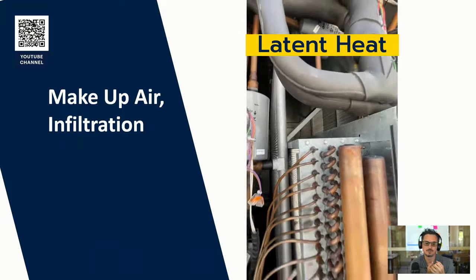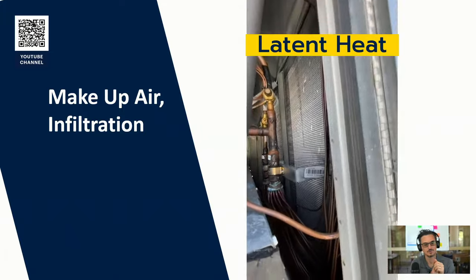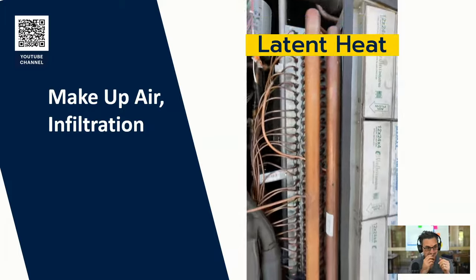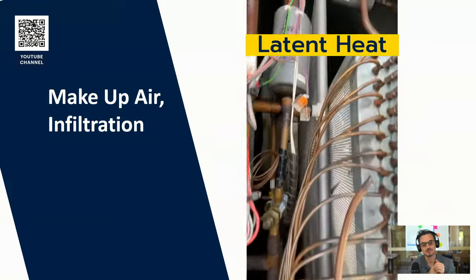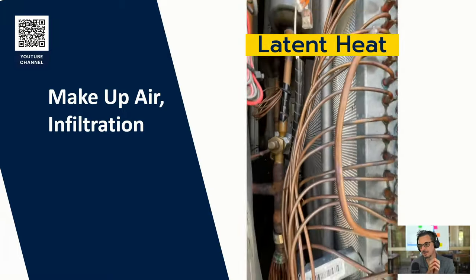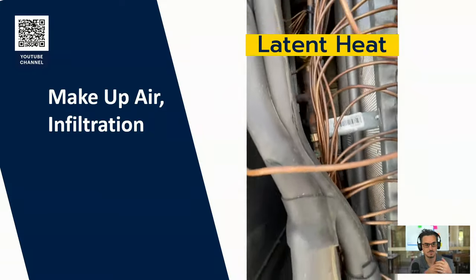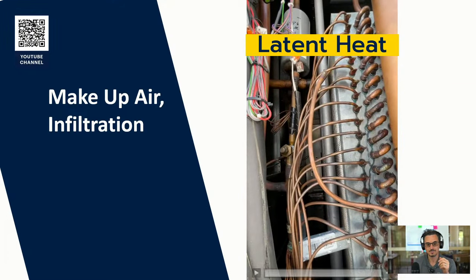Another component of latent heat in the space is that we have to bring outside air in for ventilation, right? And if you're not treating that makeup air properly, if you're not dehumidifying it properly, or you're leaving the coil at 65 degrees when you should be leaving at 50, et cetera, these processes can add latent heat to the space, and a lot of latent heat. The other way we could add latent heat to the space is from infiltration, right? Old buildings leak, you might have windows that aren't sealed properly, et cetera. So you can get latent heat into your building that way as well.